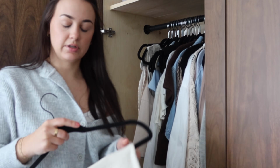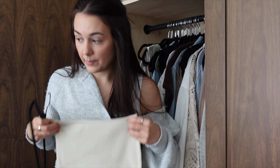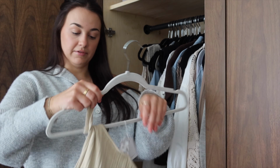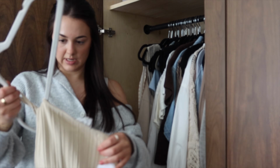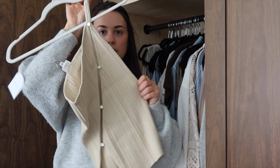Maybe. This is essentially the same thing that I just held up. Same outfit, same thing, different font. I'm gonna keep this one and get rid of the other one. I haven't worn this and it's been years. It still has the tags on it. It's so cute, but every time I put it on, I just take it off. I always change my mind. So I think I'm gonna donate that.